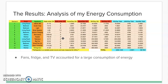Lastly, the only variable power source I had was the refrigerator, where I plugged in the kilowatt meter for 24 hours and divided the watt-hours by 24 to get my average instantaneous wattage. With that, I multiplied it by 24 to get my watt-hours per day.